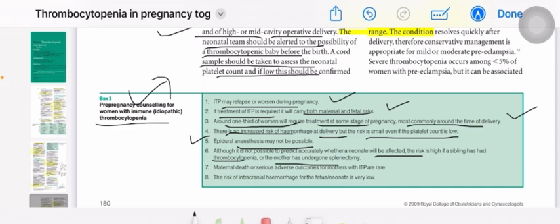So if she comes for pre-pregnancy counseling, you have to ask how her previous babies were and what her current status is. Has any splenectomy been done? Because these patients are at high risk that the baby may develop severe thrombocytopenia. So you have to take a detailed history of these patients.